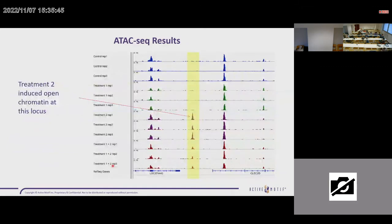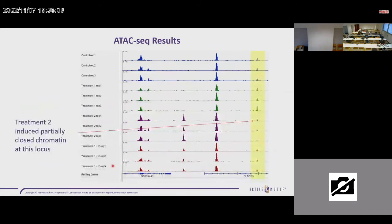This is the kind of result you can obtain. In this experiment, you have control, treatment 1, treatment 2, and treatment 1 plus 2. You can see that here you have an additional peak with treatment 2 that you cannot observe with treatment 1 or control, suggesting that you have a new open chromatin region with this treatment. And here it's also interesting because it's partially closed with treatment 2 as compared to treatment 1 and control.